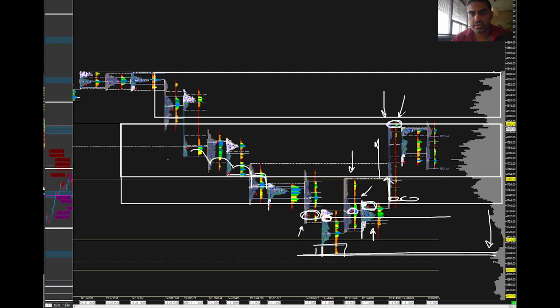We come into the tops, into the end of the session, the overnight pulls back aggressively. We come back towards the bottom end of the distribution on today's trading session, which is why we were looking for the longs, right? And back we go.